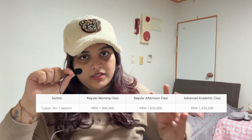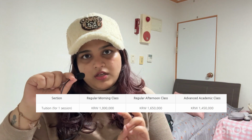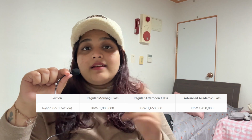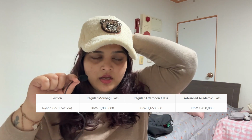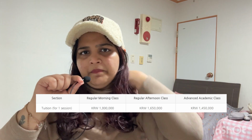And like I said, if you are applying for two semesters and you want a D4 visa, you have to pay both the semesters' fees together. So keep that in mind. There is a deadline, so please please please pay the fees within the deadline. You can pay it online. I paid it online, but you can do a wire transfer as well.